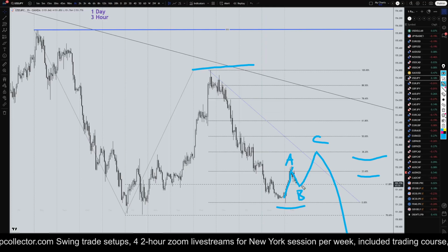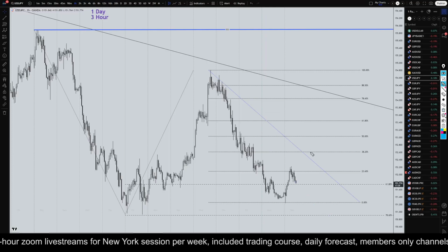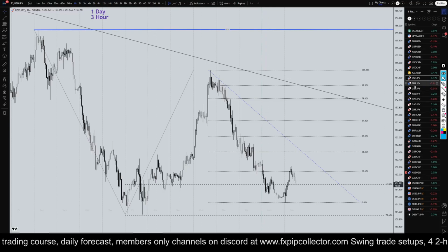I have no idea whether it's really going to push up and make this wave C. It possibly actually could just keep on going down from here. But if it does make an ABC correction, that would make for a very nice little entry to go short for the continuation of the downtrend. So I would recommend looking for shorts in a downtrend on basically every single yen pair.